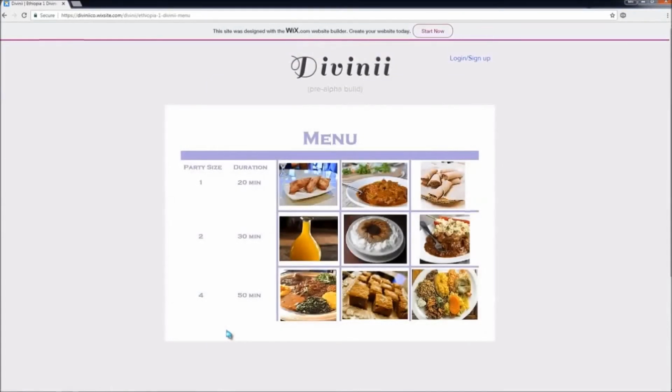In contrast to the menu we saw earlier, there are more selections in this restaurant. Restaurant owners are able to modify the party size, meal duration, and customize their menu as they see fit. Our role at Divinii is to simply act as a vessel and a cheaper alternative to marketing in an industry where individual restaurants spend thousands of dollars per month just on ads.